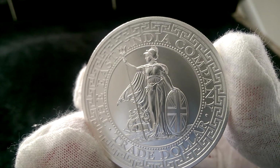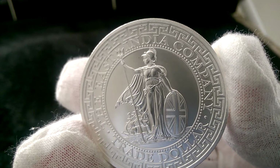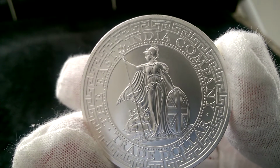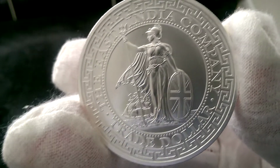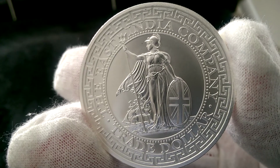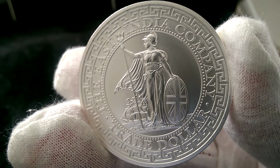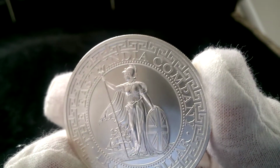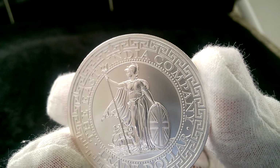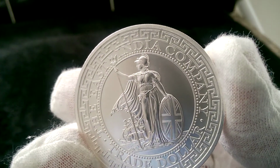The outside of the edging of the coin has got, I would call it, Oriental border. And you can see in the background there's a merchant ship under full sail, if you look closely on the bottom left. So it's the classic design, but it's a restrike.